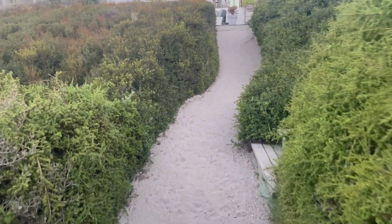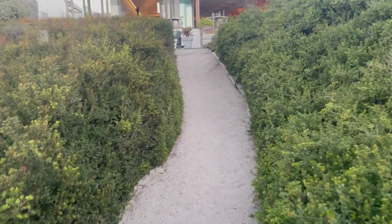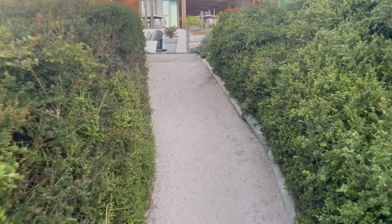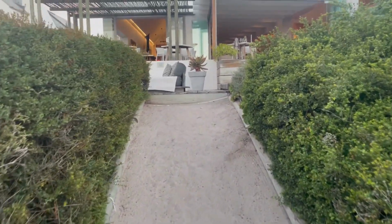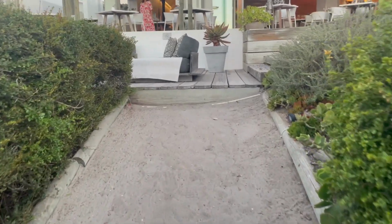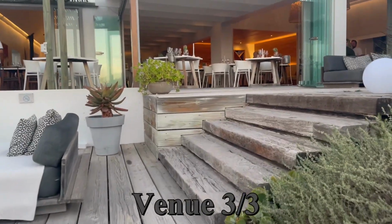For that reason, although the drive to Leeto is not as beautiful, coming from the beach side, it is gorgeous. So because of this beautiful little walk through the hedge that gives this fairy tale like maze aspect to the walk to the restaurant, I give it a 3 out of 3.